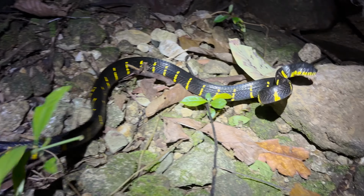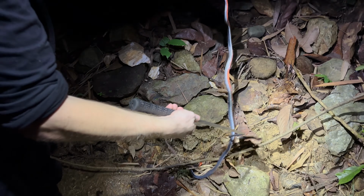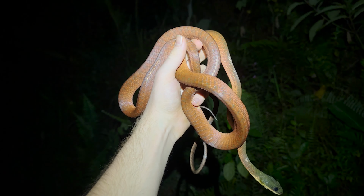Really, calm down. Everybody calm down, okay? That is the biggest blue coral I have ever seen in Thailand. Whoa, guys, it happened again. This may be the most beautiful one I've ever seen. I know I've seen some stunners, but this one.